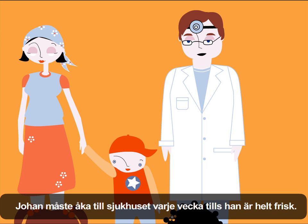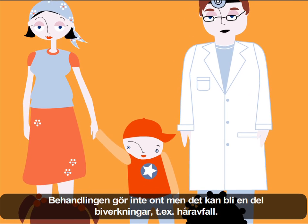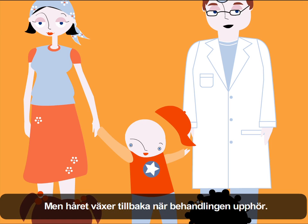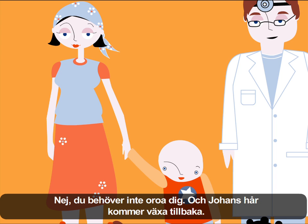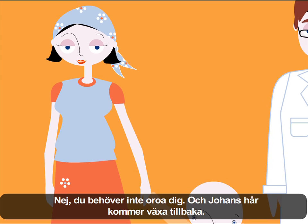John will have to continue going to the hospital until he is completely cured. These treatments don't hurt, but there are some side effects like hair loss. However, hair does grow back after treatment ends. That's why I gave John a cap. And while I was at it, I also bought myself a scarf. Am I also going to lose my hair? No, don't worry. And John's hair will grow again.